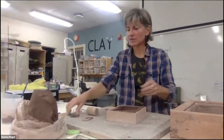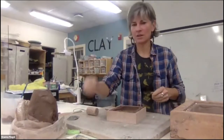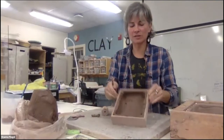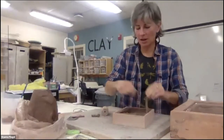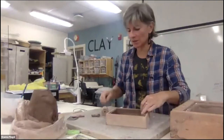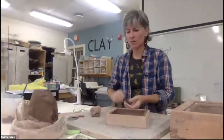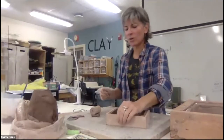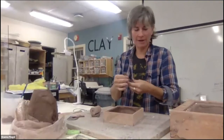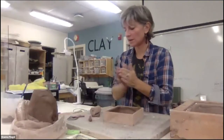So I compressed with this and then use this. And now I'm just trimming the edges. Because this is a porous material, like if you used a plaster mold, it's going to release. So over time, between now and tomorrow morning, if I left it uncovered, I would be able to just pop it out. And I have an example of one that is ready to go.